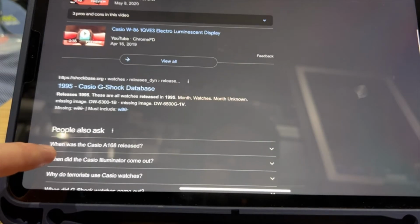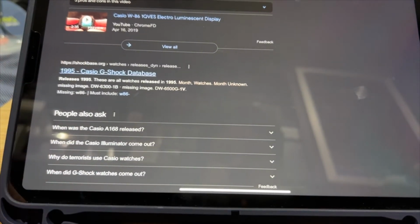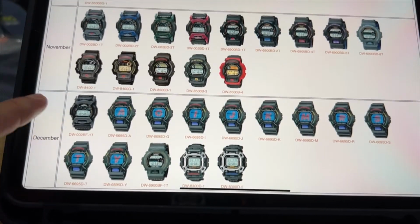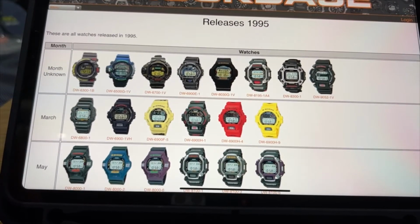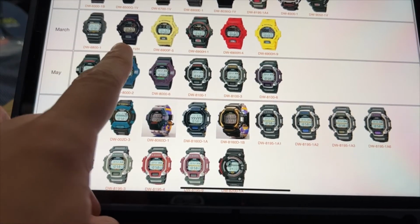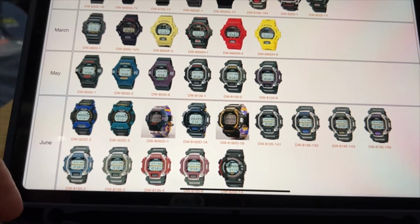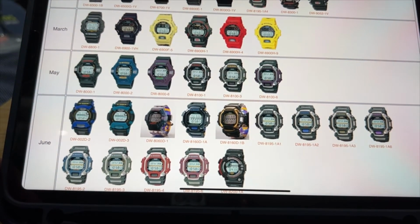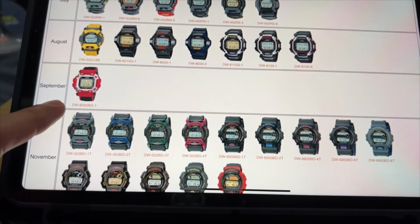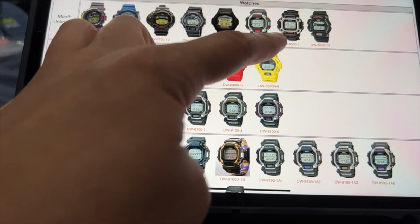So yeah, wow. Look at the databases for these things. It's awfully easy with this. These are G-Shocks released between unknown months of 1995. The DW-6900, the Firefox and the 6800 March, and this was in May of 1995. And this was the fall with the heavy metal. The heavy metal that you're seeing, perhaps it's unknown which one.